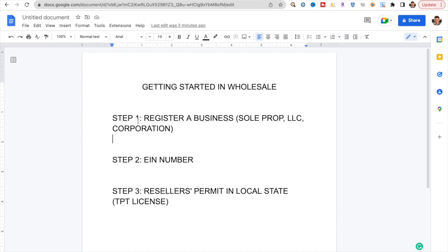And once you have these 3 steps in place, you are now ready to start opening wholesale accounts with distributors, brands, and all that good stuff so you get tax exempt. And once you have all this stuff in place as well, you're going to be able to get tax exempt from some online websites as well as retail stores that you're shopping at for your business. So if you're someone out there doing retail arbitrage or online arbitrage, these steps are going to be beneficial for your business because you're going to be able to save on a lot of sales tax.